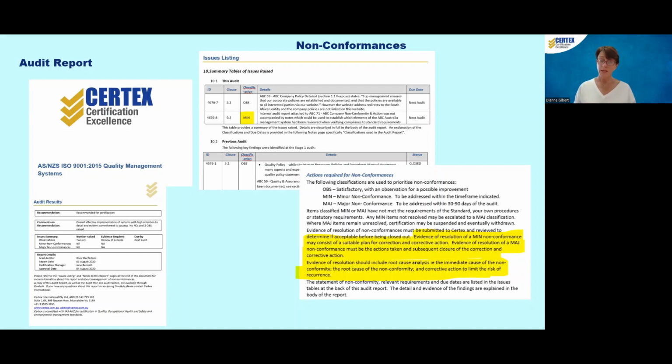If you're given major non-conformances, then these must be corrected, and we need to verify this before you can be certified. Depending on the nature of the non-conformity, you may be given 4 to 12 weeks to resolve. Otherwise, we may need to do the entire stage 2 audit again, and if there are lots of non-conformances, that might also be the case.